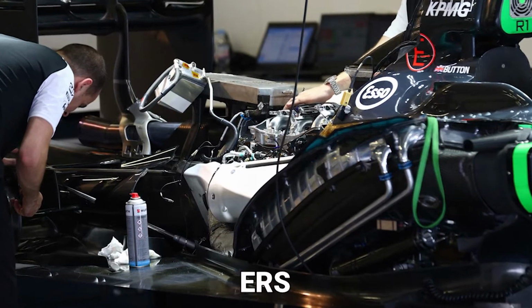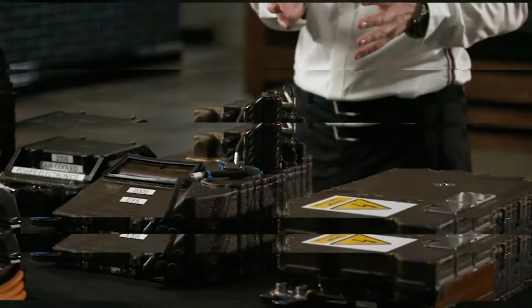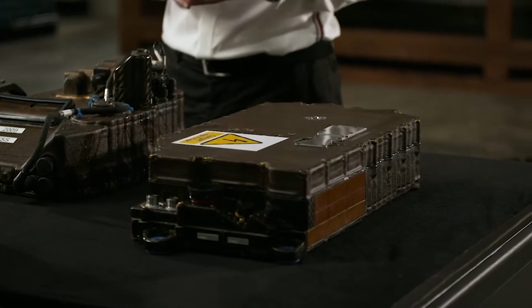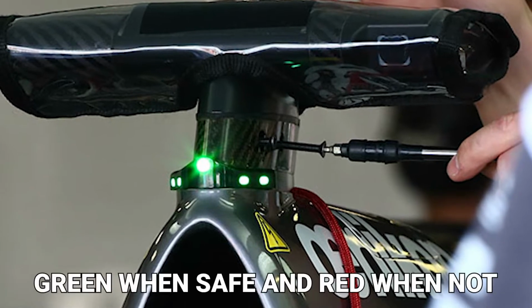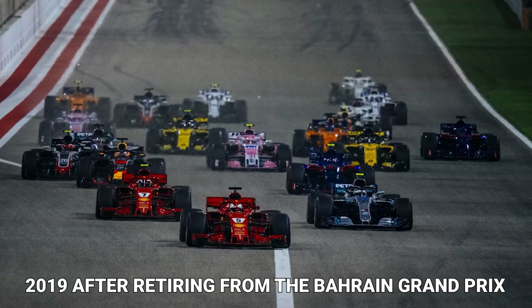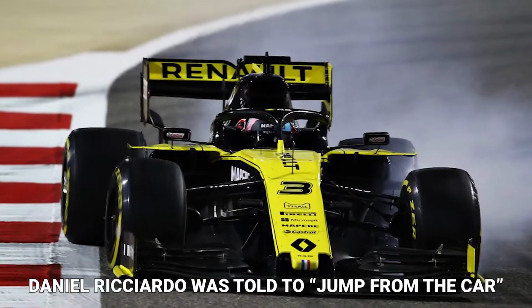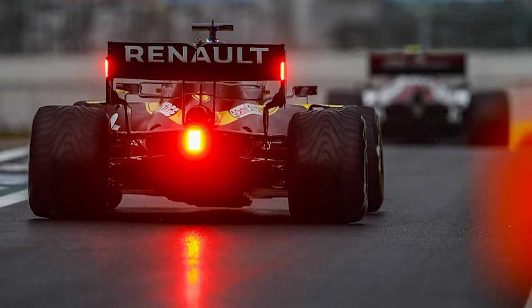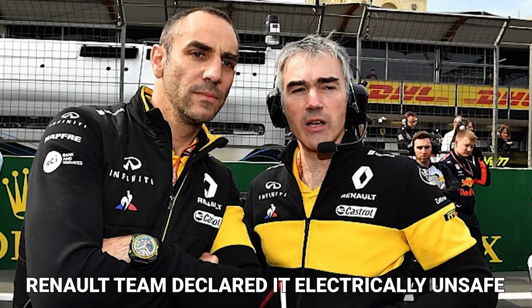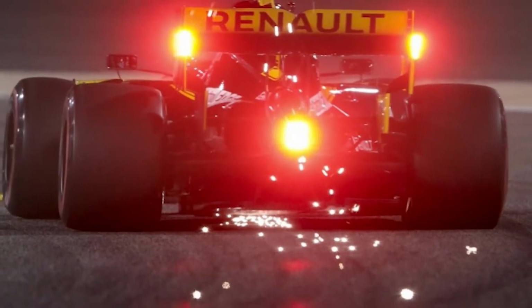The ERS can also be shut down in several different ways, and to show its operating and installation state, it is fitted with status lights on the top of the airbox, glowing green when safe and red when not. In 2019, after retiring from the Bahrain Grand Prix, Daniel Ricciardo was told to jump from the car without touching it after the red light came on, and his Renault team declared it electrically unsafe. Luckily, that doesn't happen often.